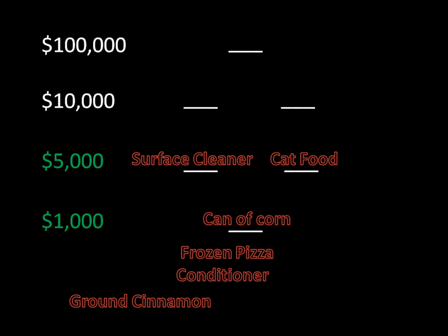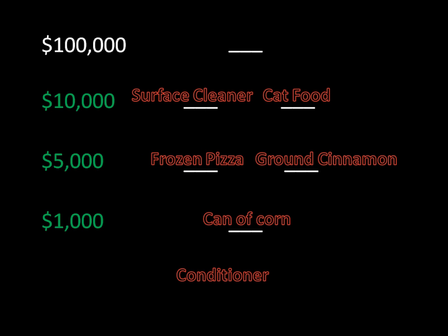For example, this arrangement will clearly be good for $5,000, even though the price of each item remains obscured. There's just no way a can of corn is going to be more expensive than cleaner and cat food. Likewise, it's still pretty easy to get up to $10,000. This is one of the many viable options, and I think you would agree that this is a clear winner as well, at least to get to $10,000, not $100,000, of course.